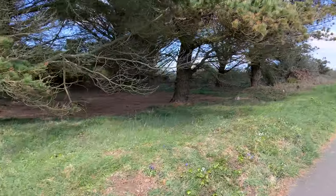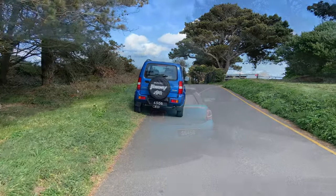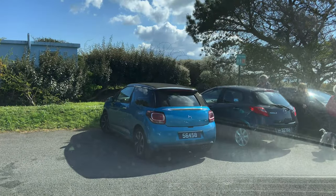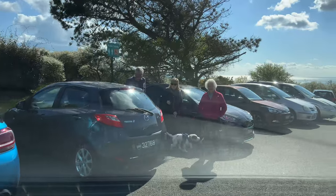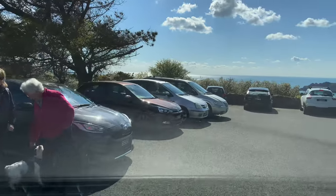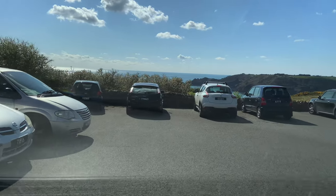Right, so here we are. We are in the car park and we are heading into the van. So what I've done is I've mounted the camera on the dashboard and we are off. So welcome on board. This is the car park.